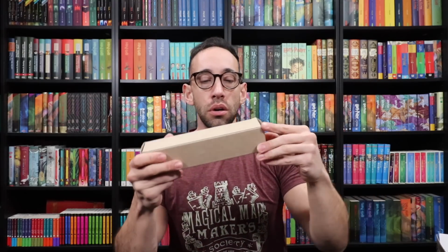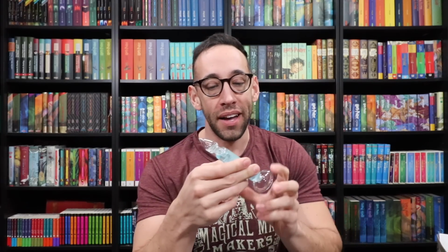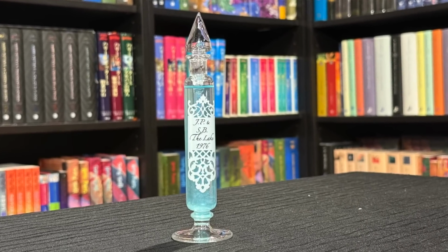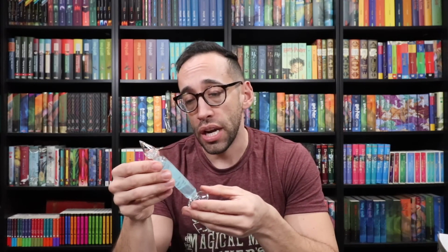Got another box here, a longer rectangular box, which holds another memory vial. I love these memory vials. How many do I have? 5. The Wizarding Trunk has released 6 memory vials. These are gorgeous, and they're all in different bottle designs too, which is fun. Or like a mixture of different and the same to give it that really cool random memory vial Dumbledore cabinet vibe. And the label says JP and SB The Lake 1976. Oh, James Potter and Sirius Black. So this would be the memory where they use Levicorpus on Snape and kind of torture Snape a bit. So it gives us a little bit of an understanding as to why Snape hates James and Sirius so much.